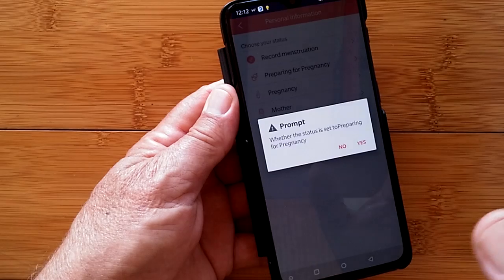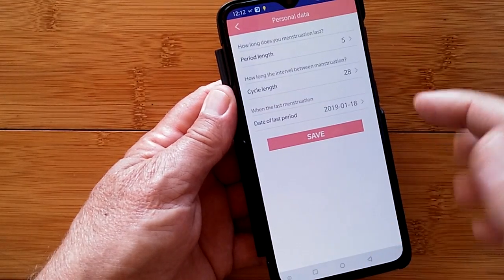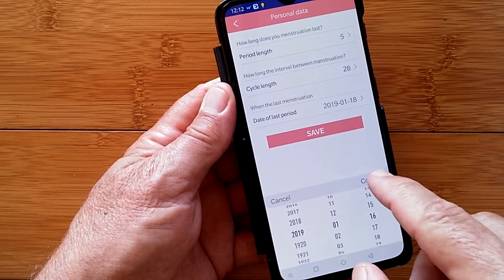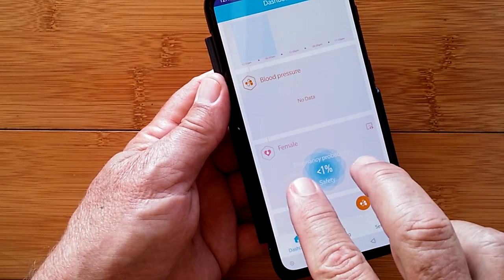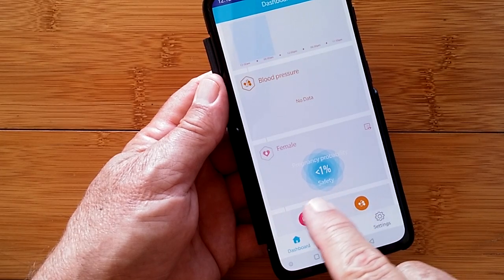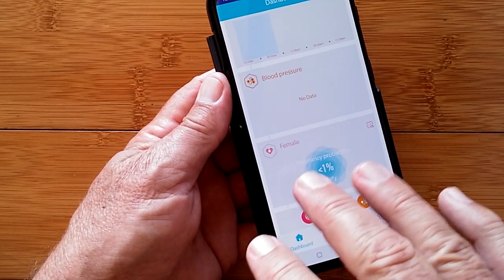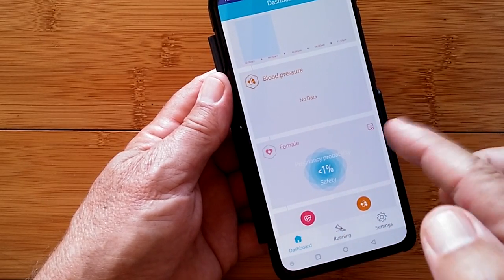So let's try preparing for pregnancy. You want to set it to preparing for pregnancy? Yes. And now you get that same page here. And you could set the date of your last period, I don't know, a couple of days ago. Hit save. And here we go. So it's giving you the pregnancy probability is less than 1%. So that's your safety factor, depending on if you want safe or unsafe. Are you trying for a child or not? That information is there. And you can hide it, I guess, as well.